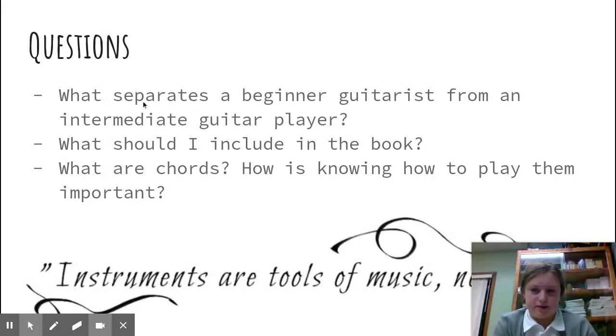So first question is, what separates a beginner guitarist from an intermediate guitar player? This is mostly based on opinion, as is everything. A lot of similar things that I found were open chords. You really should learn that if you're a beginner. Scales, triads, your fingering placements, and how to stand or sit, hold the guitar, how to tune it, basics.